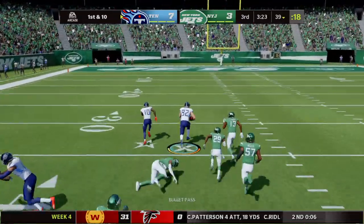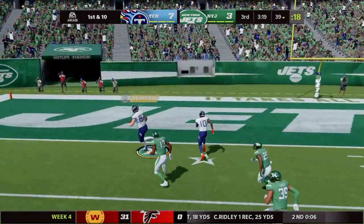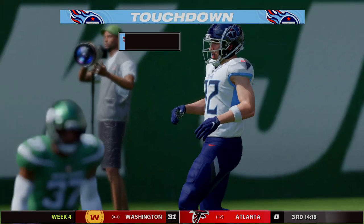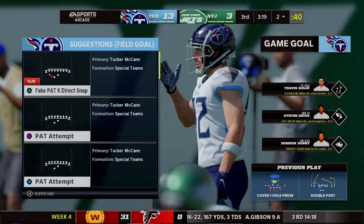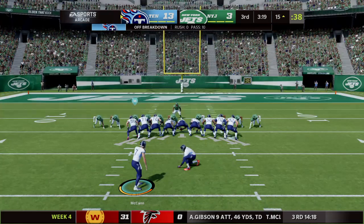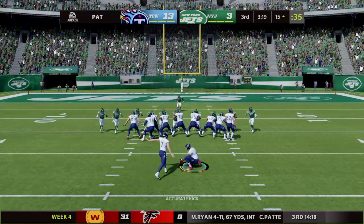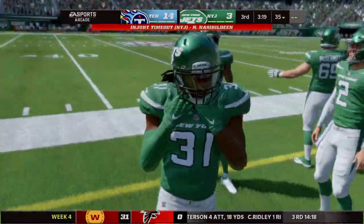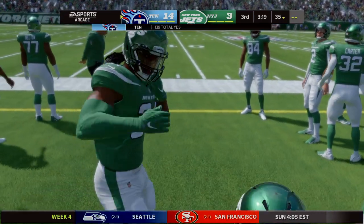Stafford. The tight end Kelsey has it over the middle. Touchdown, Titans. Travis Kelsey, his second touchdown on the season. And the Titans are able to strike quickly to add on to their lead. When they drew that up, I don't think they envisioned it ending in a house call, but he got it and took it all the way home. Really impressive run after the catch, wasn't it? That was really special by him.